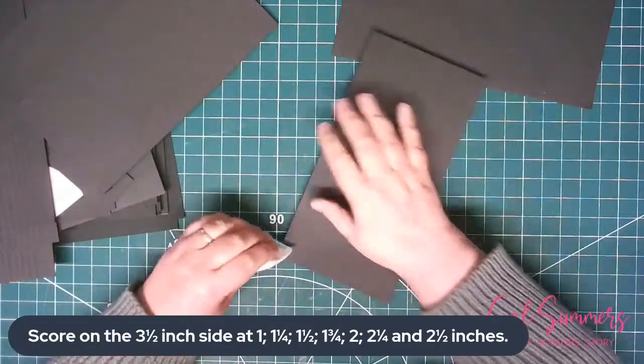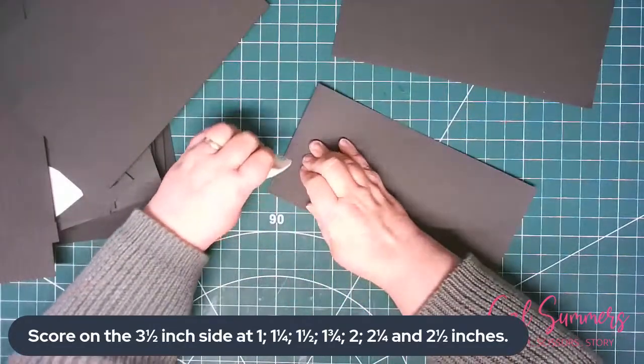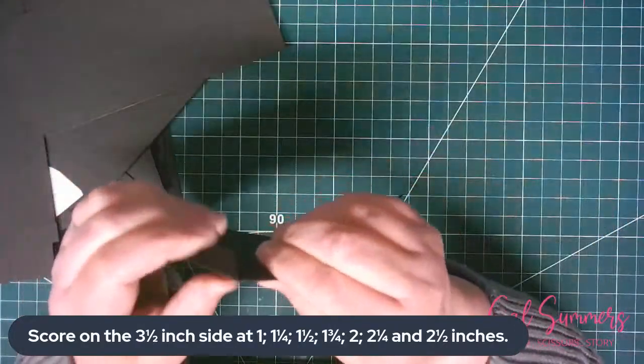Right, let's score on that one. And on this one.